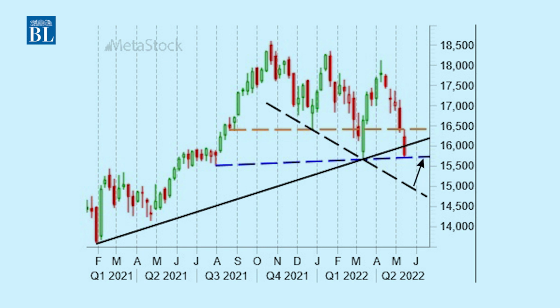And then a corrective bounce to 16,000, 16,500 is a possibility in June. Thereafter, a fresh leg of fall can take the Nifty down to 14,500 and 14,300 in the coming months.